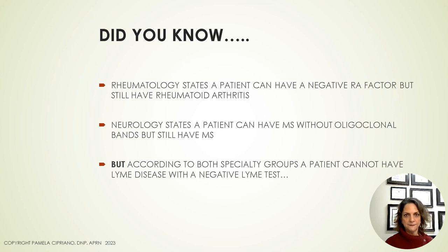It's impossible. Okay? Neurologists. A patient can have MS without oligoclonal bands. Did you know that? But a patient can't have Lyme disease with a negative Lyme test. You see where I'm going with this. No formal education.